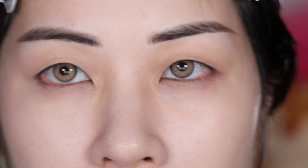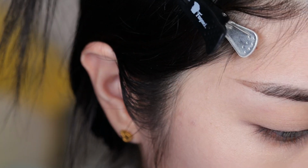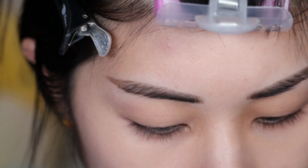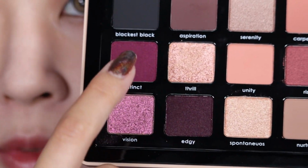Hey everyone, okay. Look number 2, and today I'm going to do the purple and gold that I said I was going to do. So I really want to use these 2 cream to powder shades. Historically I've had problems with it. I feel like it's come a long way, but we'll see.